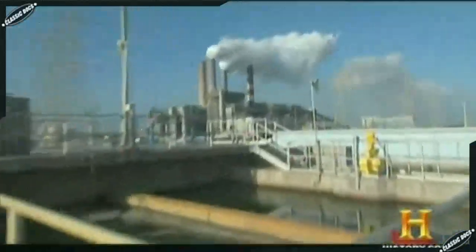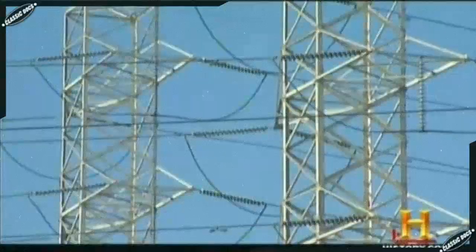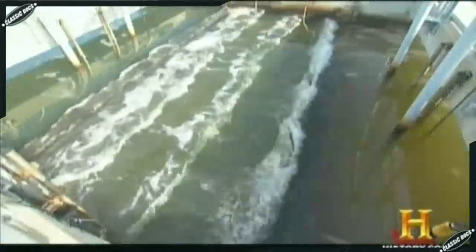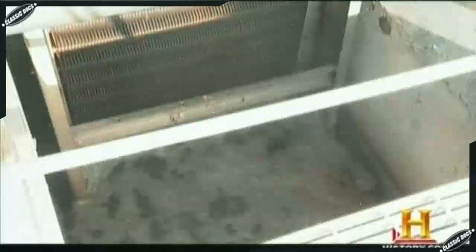The plant here is co-located with a power plant. In their process of making electricity, they take 1.4 billion gallons from Tampa Bay and use it to cool their boilers. We take 44 million gallons and make 25 million gallons of drinking water. Before the facility takes on the task of removing the salt from the seawater, the water must travel through a series of filters to remove other impurities, leaving only the salt in the water.